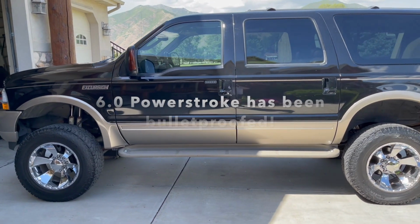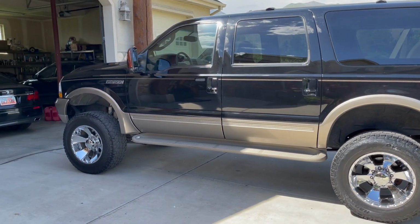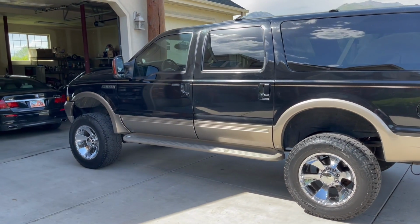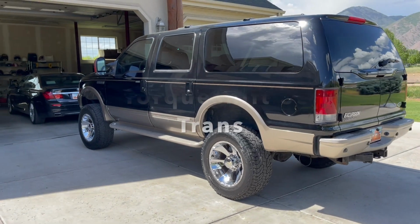I had 4 of these. I bulletproofed, or they were bulletproof when I purchased them, every single one of them. And I actually enjoy the powertrain. Very substantial torque shift, 5-speed transmission.